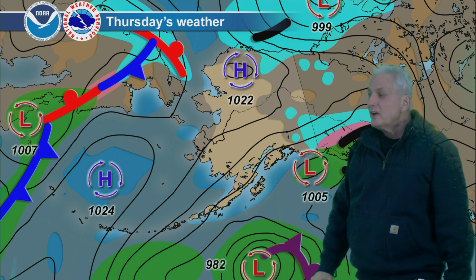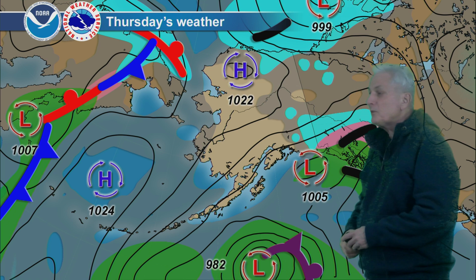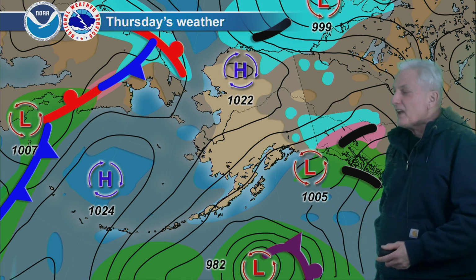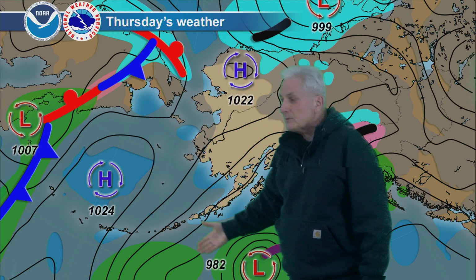drier here over the central interior. Still some isolated snow showers for the eastern Copper River Basin, Alaska Range area, but that's pretty light. Mostly clear skies down across the Prince William Sound area to Kodiak Island, all the way to the Alaska Peninsula. And drier now for the Aleutians, this system dropping off to the southeast, so that'll be replaced by a drier northeast wind flow with maybe some clearing. And light winds under the ridge axis here off to the west.